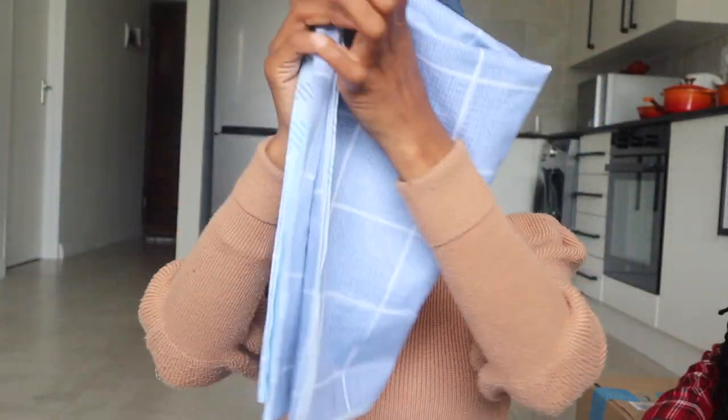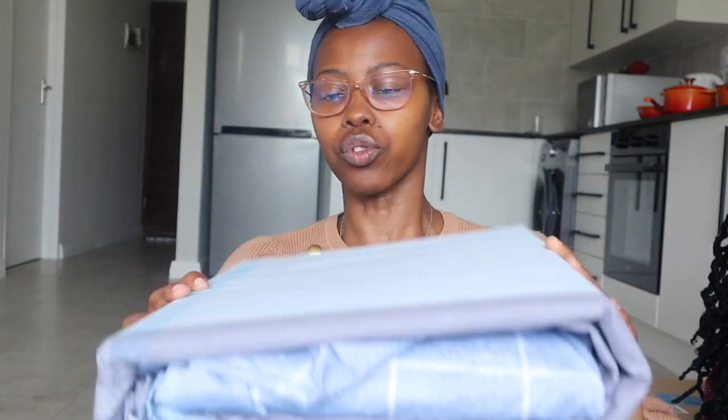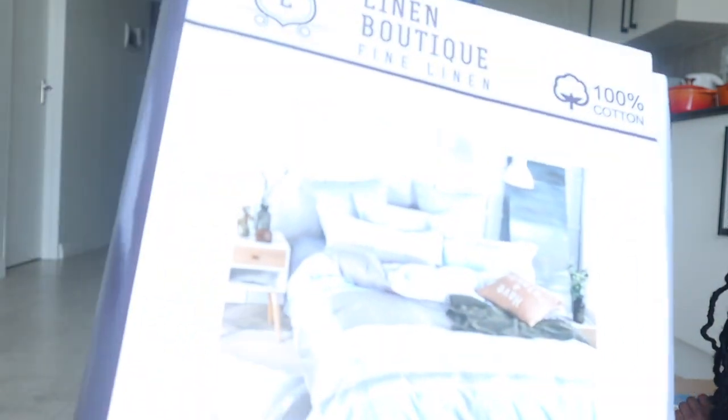Love, love, love, love, love, love. And obviously, this is more for a guy's room, which is why I picked these colors. They're beautiful colors. It's got the blue kind of color, and I absolutely love this.